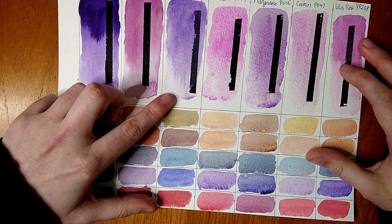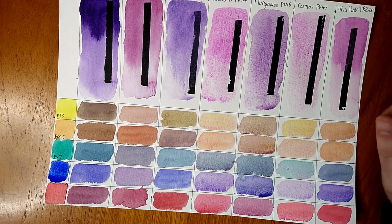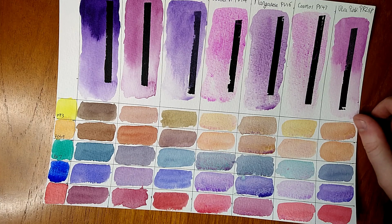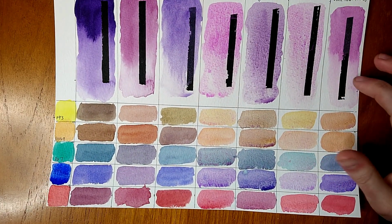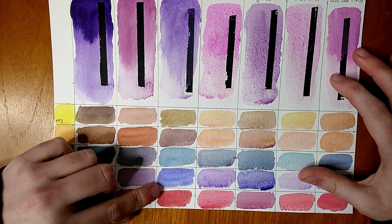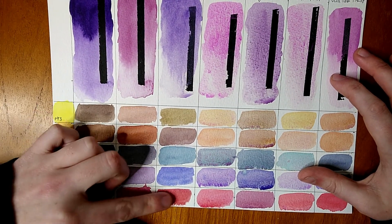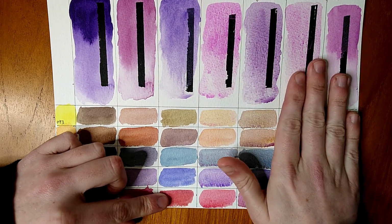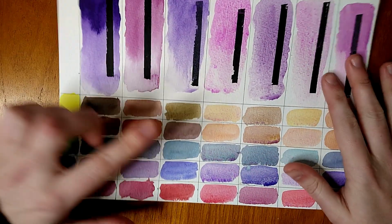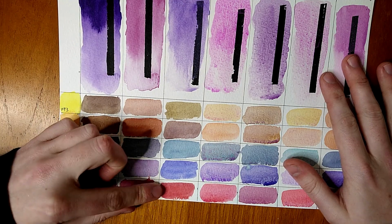So this is Ultramarine Violet. This one is probably the one I would put in second place in a way. It wasn't a particularly strong colour. I did have to use quite a lot of the violet to get a decent mixture down at the bottom here, but nowhere near as much as the other violets down this side. So that was good. It does granulate, but only just.